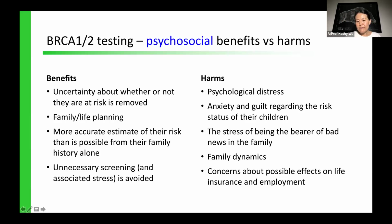It may also affect the family dynamics. For example, if we have 4 sisters coming forward for predictive testing and 3 of them tested positive, whereas 1 tested negative, then the 1 testing negative may feel left out, not part of the family, or may experience survival guilt, which is a well-established phenomenon in this setting. There may be concerns about possible effects on life insurance and employment.